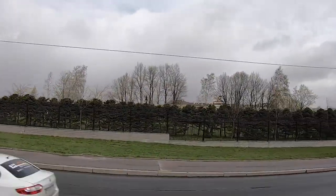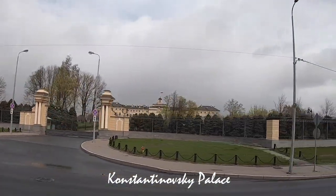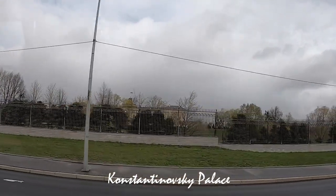On the way back to St. Petersburg, we pass by Konstantinovsky Palace. It's the official summer residence of the Russian President Vladimir Putin.